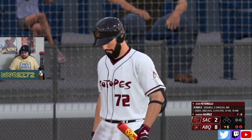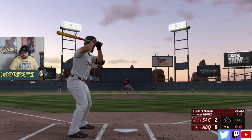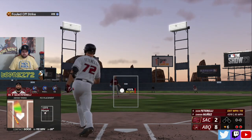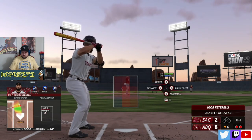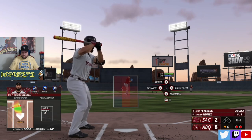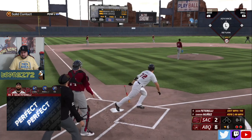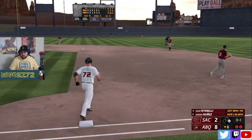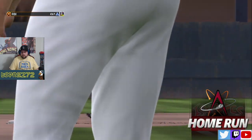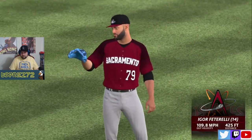Now here's the cleanup hitter, number 72. And first offering is fouled off. All over the first pitch fastball right there, but just all those foul balls. Travel just a bit more. That one ripped. And it's gone. Was it? Because I thought that went off the wall. His 14th of the year, and they add a run. It's 9-2.